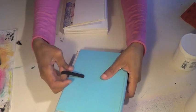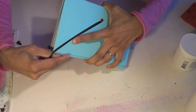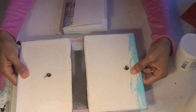Let's try it again. Oh yeah, that is super duper tight. Wow. But it seems to be holding.